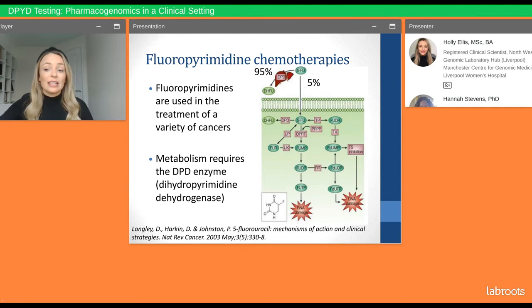Fluorouracils work as anti-metabolites, which prevent cell proliferation. They primarily inhibit the enzyme thymidylate synthase, blocking the thymidine formation required for DNA synthesis. DNA, therefore, cannot be repaired and replicated, so cells can no longer proliferate. After administration, a small proportion, around 5% of the 5-FU, is converted intracellularly to the active cytotoxic metabolites. But the majority of the administered dose is converted into an inactive metabolite by the DPD enzyme.